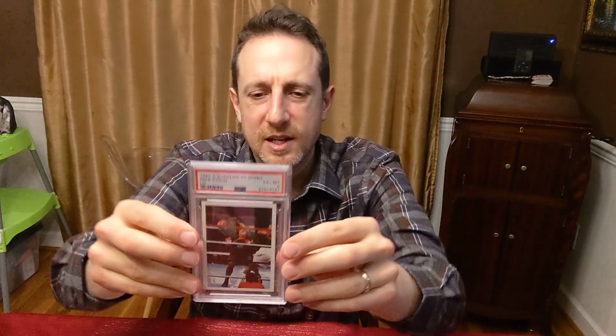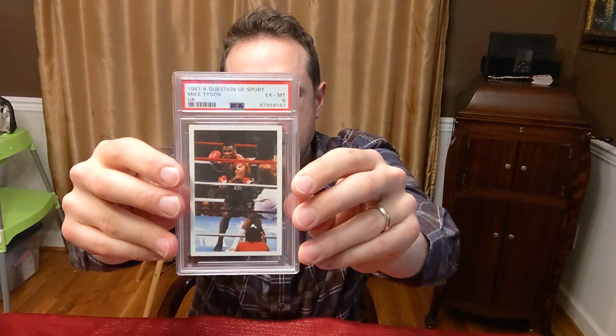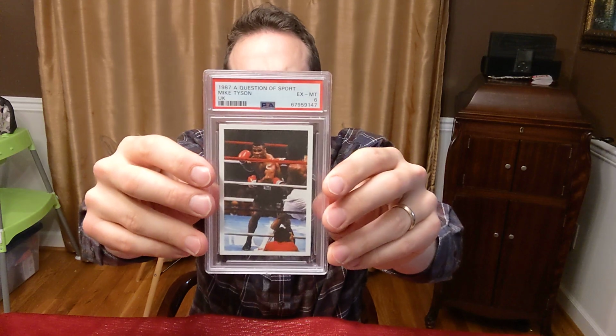So, an 8, was very happy with that. Another 8. I thought these were really sharp, well centered, sharp corners. It's just hard to tell. This one was kind of what I was fearing I'd get more of. This one got a 6, even though to my eye, it looked like it was in the same class as the other ones. So we got a 6 on this.